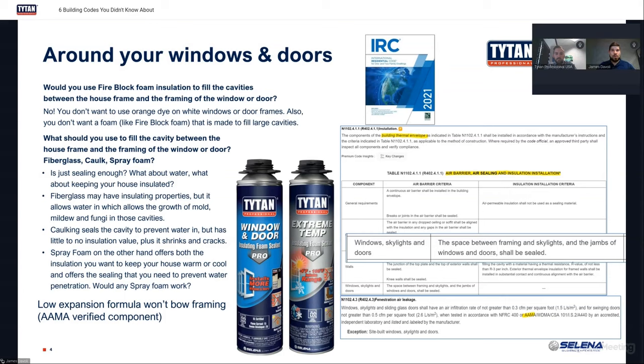And the Extreme Temp, which has a broader application temperature range, meaning it can be applied across a broader range of temperatures. This is also AAMA and UL listed. So these are two products where you can do more than just sealing around your windows and doors. You can seal and insulate. So this is the third building code to refer back to: shall be sealed.